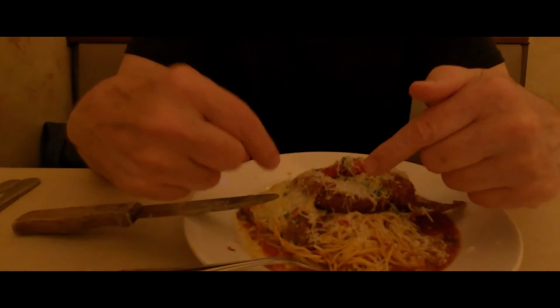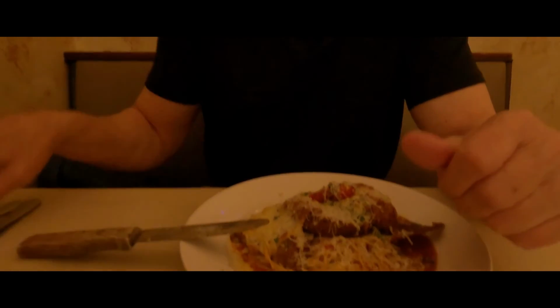Oh, wow. Folks, this is the bomb. Definitely two forks up, folks. Excellent.